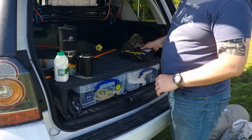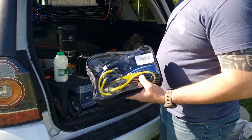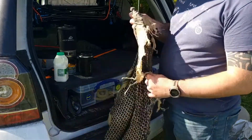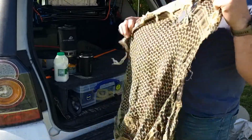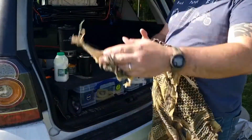So I'll go from the top down, then I'll talk about the rest. I keep bungees in here. Bungees are a good thing. They're a kind of fix-all. Just on the side here I've got my shemagh, absolutely battered now, but this has been everywhere with me. It's travelled around the world, and I've got lots of them, and I'm just reluctant to throw this one away.